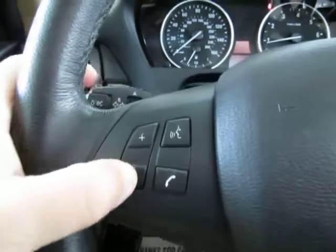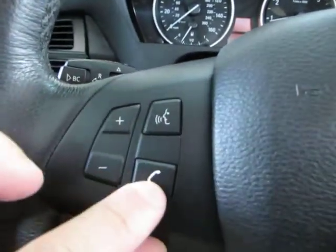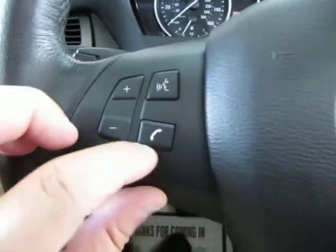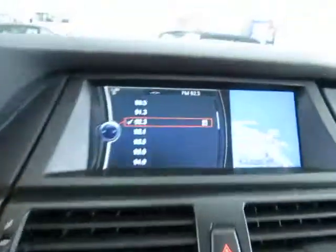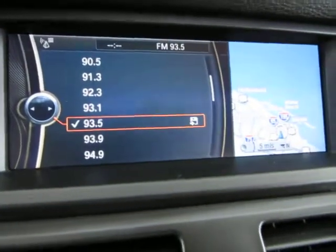All right. This is to access your voice commands. This one here is for your Bluetooth. Pick up and hang up the phone here. And then you got other controls here. This one here is to navigate it by your preset stations. You see what I'm pressing is changing stations.